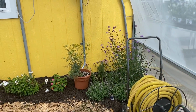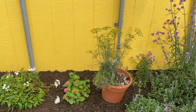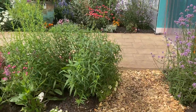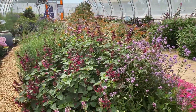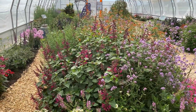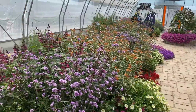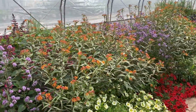And then tucked along in this back corner, we've got the Verbena, the Nepeta Cat's Pajamas, some tall phlox, Lantana. And then as we look into this area of the garden, there's a lot of the Rockin' Fuchsia, salvia, beautiful Verbena. The large orange that you're seeing, that's tropical milkweed.